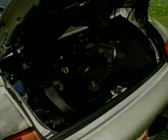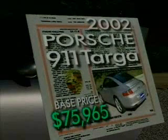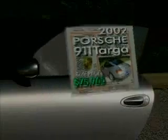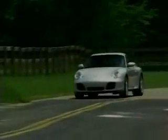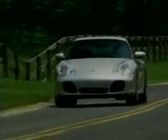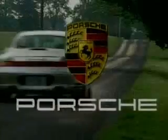the off-seasons. And the Targa uses the same 315 horsepower flat six drivetrain and rear drive layout as the hardtop Carrera, but weighs only about 150 pounds more and costs $75,965. While that is a hefty $7,300 more than the coupe, it's still $2,400 less than the pure drop-top cabriolet. But whether you prefer the heady breezes of the Targa or the heady performance of the C4S, either way, you're in for the stimulating driving experience that only a Porsche 911 can deliver.